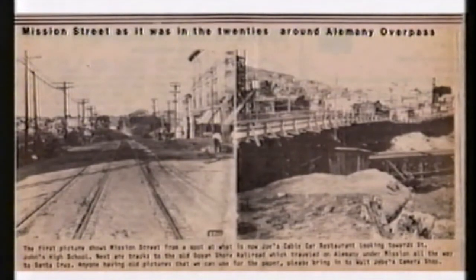And the picture on the right is at Mission Street and Alameda, but the Ocean Shore was down below on that trestle. That's in San Francisco. And on the left, it must be Mission Street.